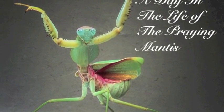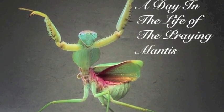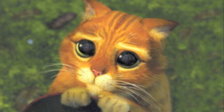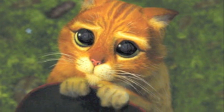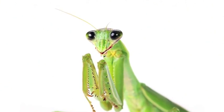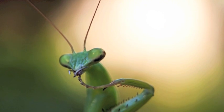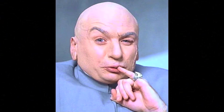Welcome to a day in the life of the praying mantis. You will soon learn that the praying mantis has two very different types of personalities. The first one I like to call Puss and Boots, due to their adorable faces and mischievous ways. The second one I like to call Dr. Evil, due to his malicious and sinister ways.